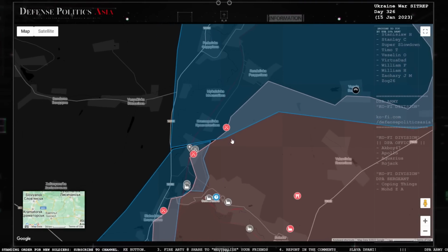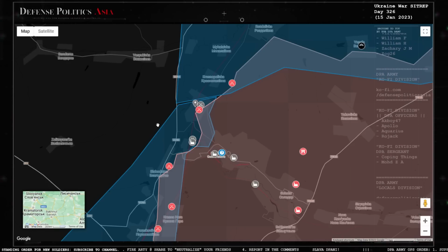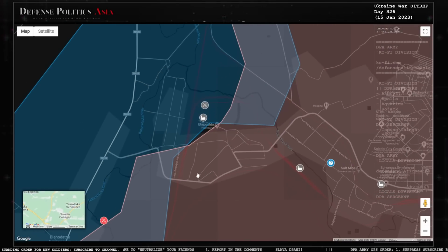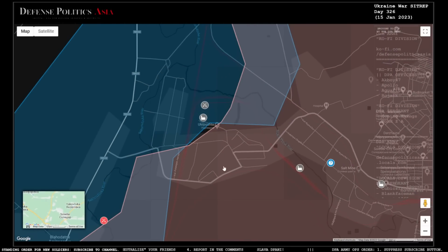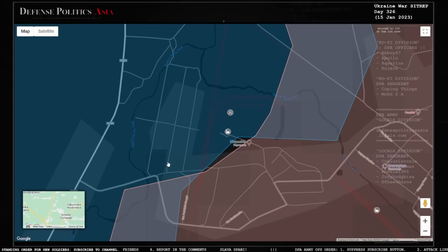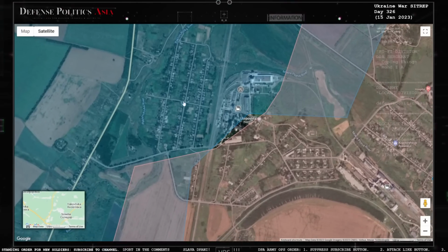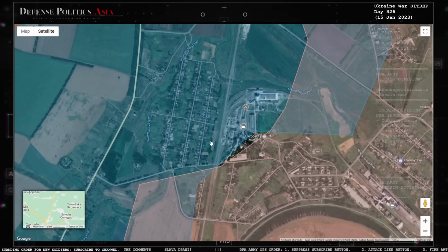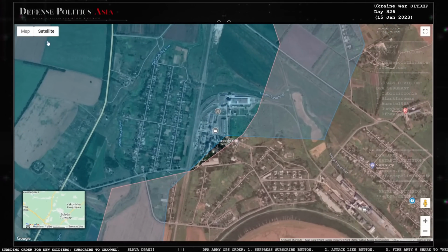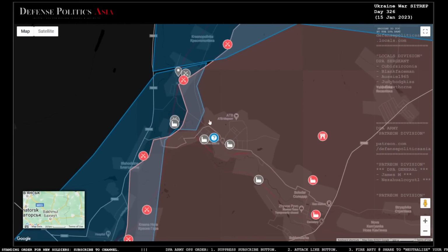So the situation endures. Soledar has still not fallen as per DPA's mapping as well. I am not going to mark Soledar as captured yet, unless Russian forces are taking photos and videos around this area here, this suburb or town area here. If there are no photos being taken here or around this region, then I will not declare Soledar as fully captured by the Russian forces.